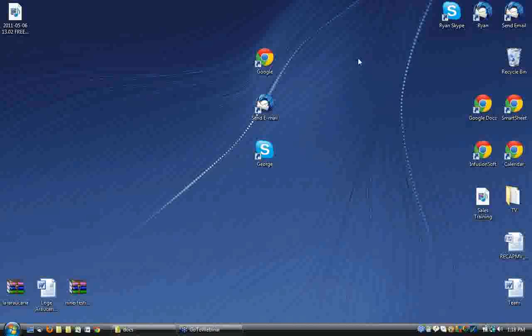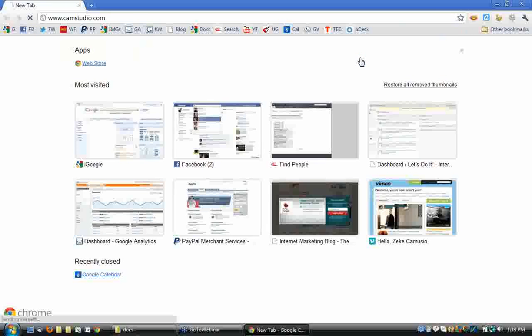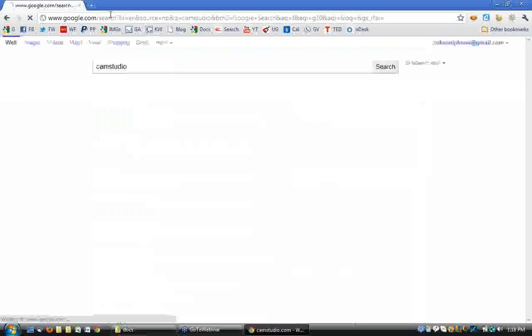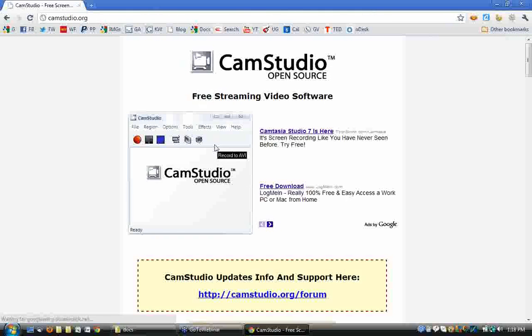Okay, next tool is called Cam Studio, and the website is camstudio.org. And basically, this is a free screen recording software.